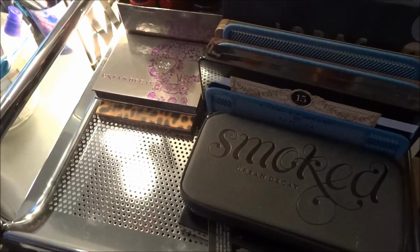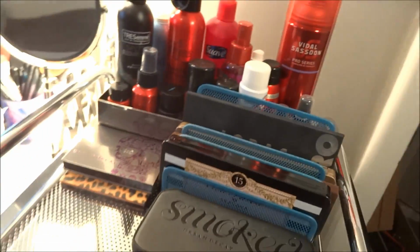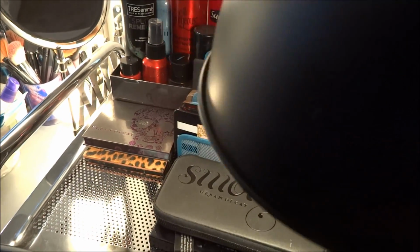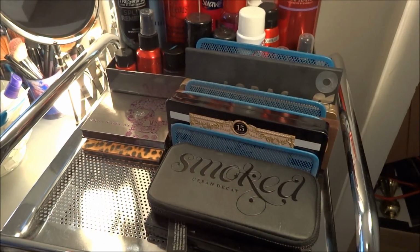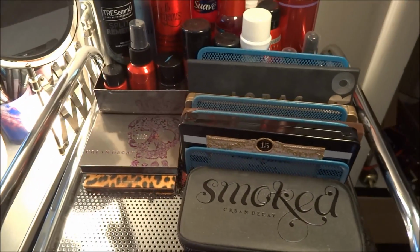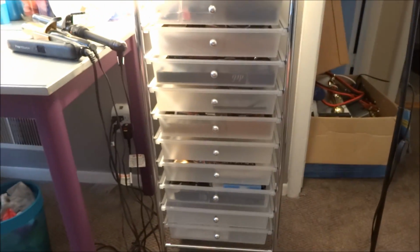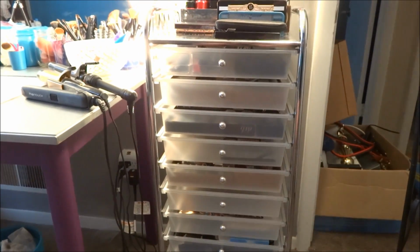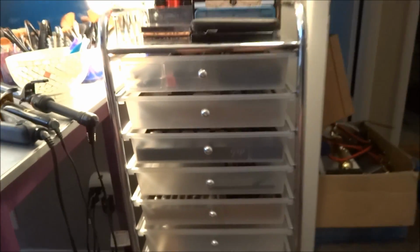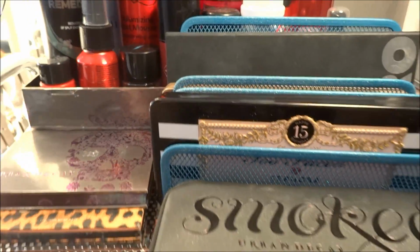And then up here, I'm actually going to move my light over here so you can see a little bit better. Okay, on top of my makeup collection, first of all, I should say, this entire cart I got at Michael's. It was on sale. So I got it for like $50 and it was supposed to be over $100. But up here I have my palettes.